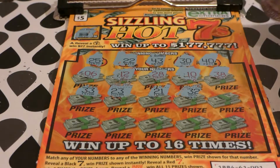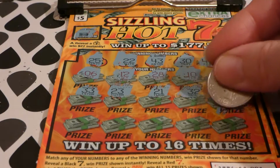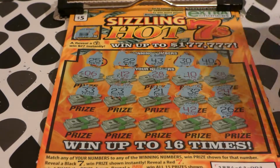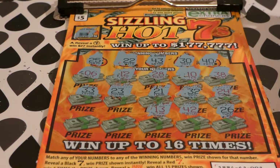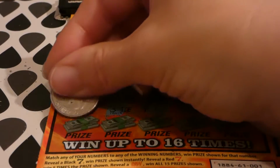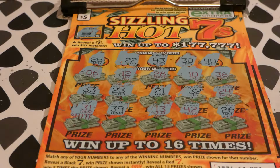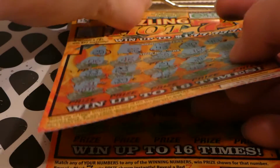Really? 32, 24, we're getting a lot of one-offs here, 26, 42, 13, 39, and the last one is a 31. So let's get to our last ticket, number 2.